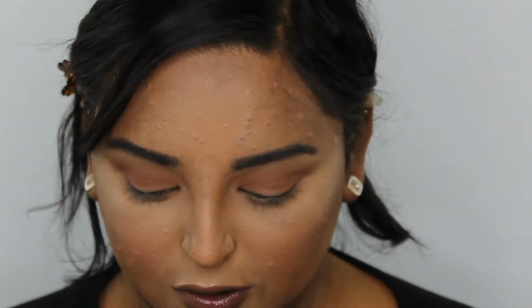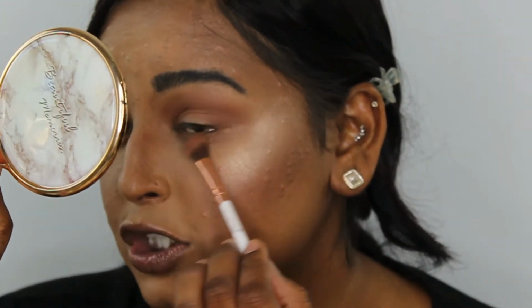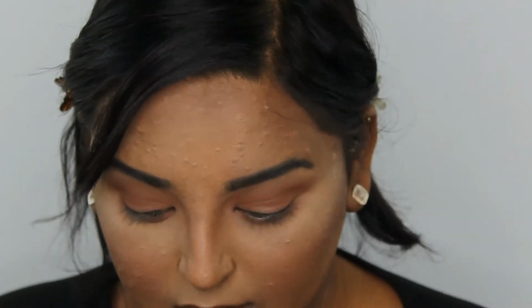Okay, so now that I have this shadow nice and packed on, I'm also gonna take it on my lower lash line with the same smudgy small brush, from the inner corner going out, meeting the outer corner. Cause I want the lower lash to actually be nice and smoked out, cause my concealer on my face is a bit light, so I want it to pop.